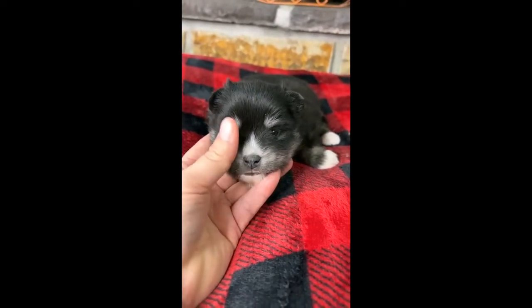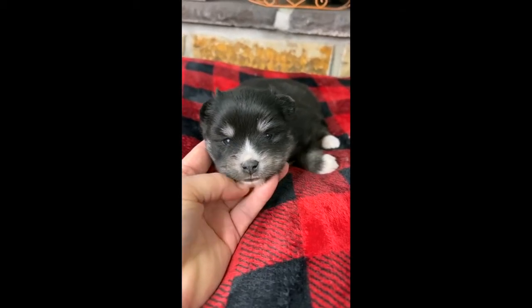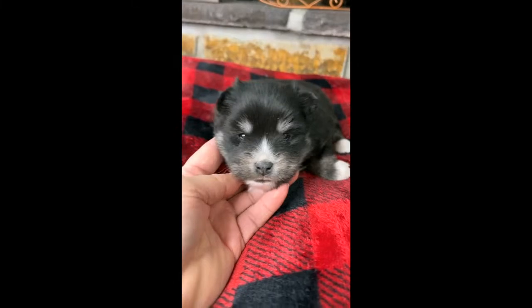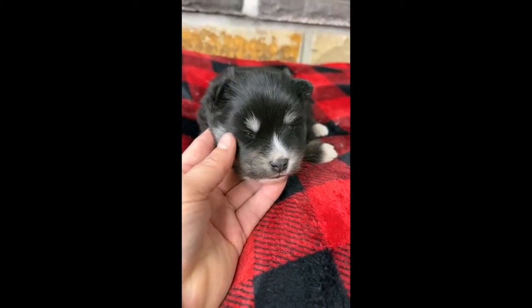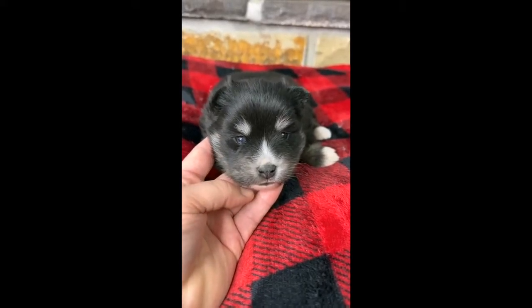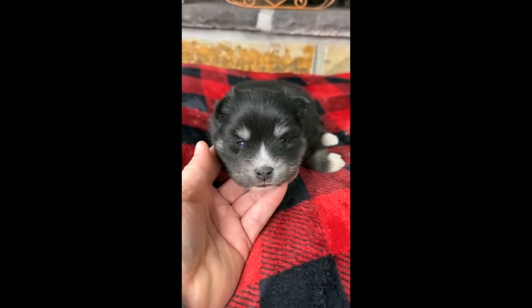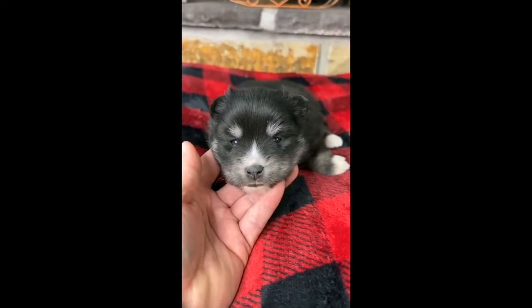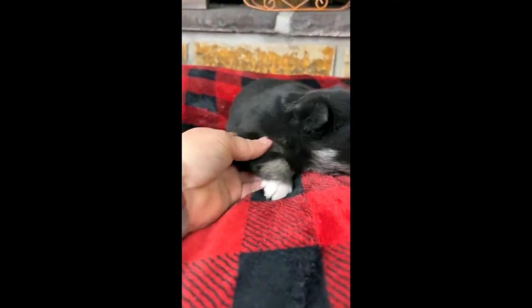She has a beautiful temperament so far. She's just a sweet little thing, and her mask is coming in nicely. It's the type of mask that develops over time, so this will all be filled in and look like a husky mask. When they're born, they have just pure black almost. So over time, their masks come in, and then also the coloring on their legs.